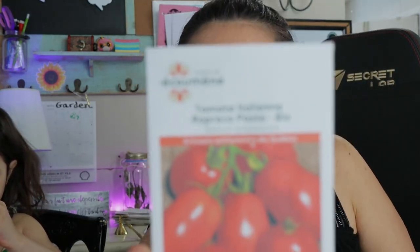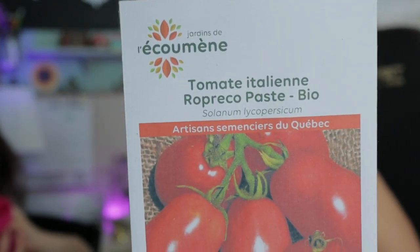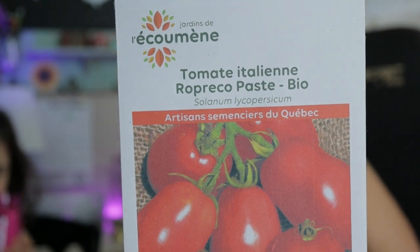The next one takes 65 days, and that is a determinate variety, and it is also an Italian tomato, and it's called Rapreco paste. So it's good for all your canning goods and all that good stuff. It's very good, this. It is, isn't it?